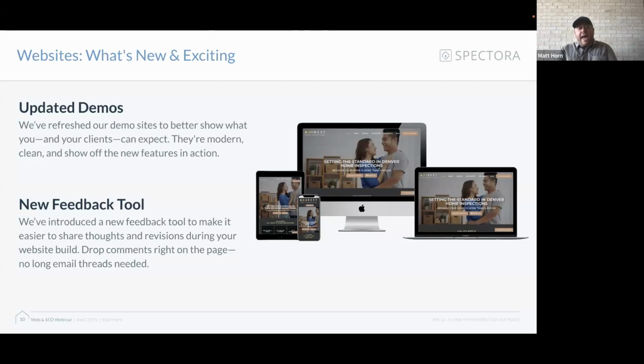We have a newer feedback tool. And what I mean by this is when you're going through a build, getting your website and working with our team, going back and forth with the drafts and figuring out what you want on your website, there's a new feedback tool that allows the process to just be cleaner and easier to use, frankly, at the end of the day.